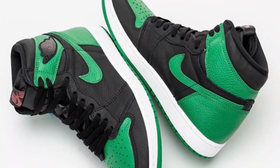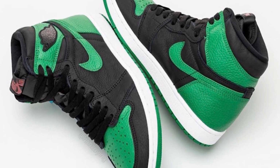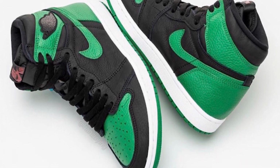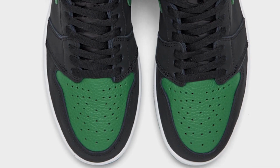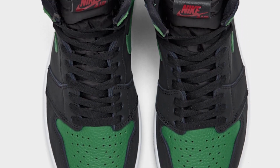But yeah, let's get into the shoe. Now before I get into resell, I just want to talk about the colorway. A while back we did get a Pine Green in a white version. This one is black. Your heel section and Nike swoosh are green, as well as the toe box. The rest of the sneaker is black.